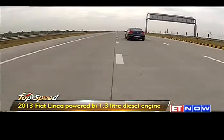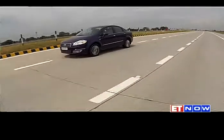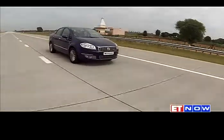I'm on the expressway with the trusted Fiat Linea. Now, I've been driving this car for a while, but to be honest, the more I drive this car, the more impressed I am with its performance. It's smooth, it's superior, it's powerful. Everything I'm looking for in a car, plus it's economical. Now, before I drive on any further, I'm going to quickly pull over to grab a quick cup of chai.